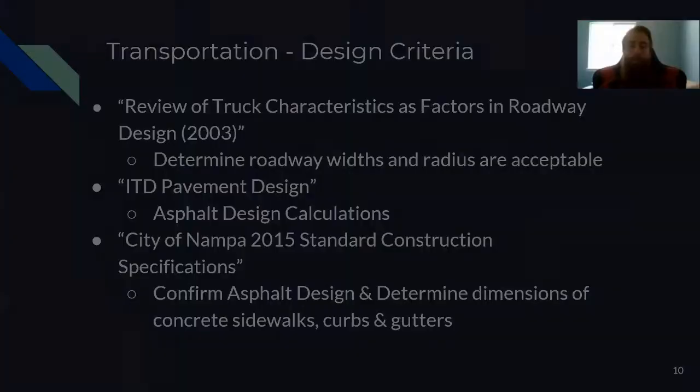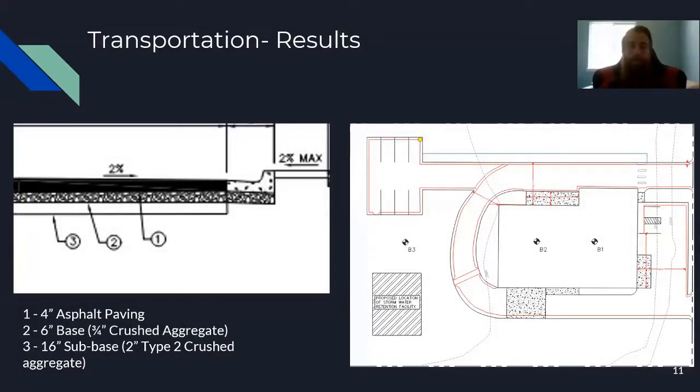Moving on to the results. You can see on the left side of your screen is a cut section of the asphalt design. It includes a 4-inch asphalt paving with 6 inches of base, which is a 3/4 inch crushed aggregate. And underneath that is 16 inches of subbase, which is made up of a 2-inch type 2 crushed aggregate.